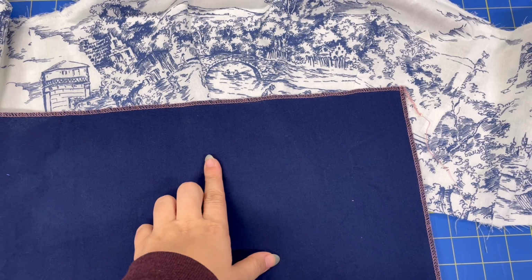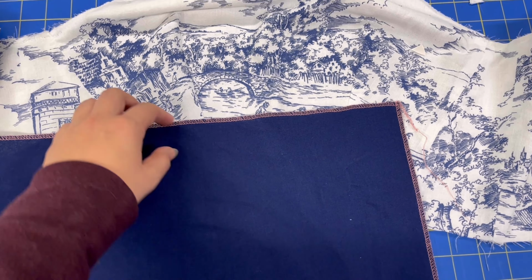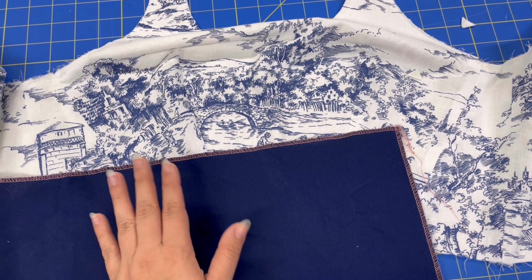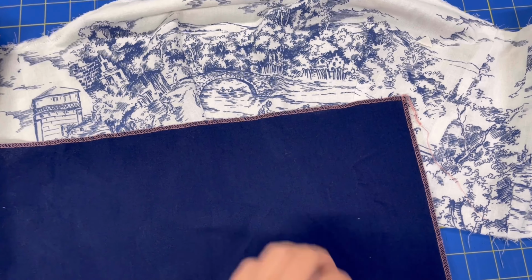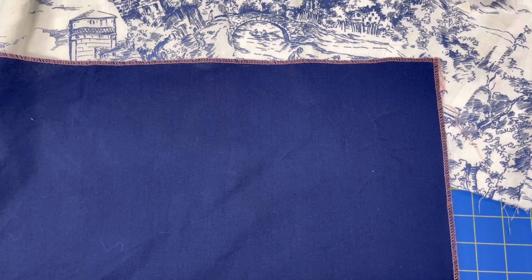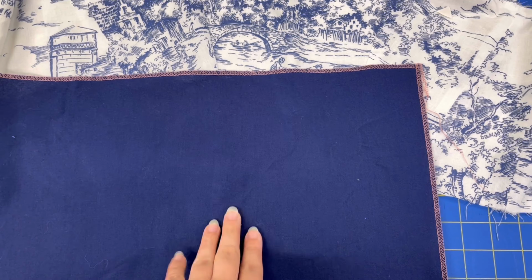This is the binding color I decided to go with. It's 100% cotton. I was kind of waffling between this and another brighter blue, but I did go with this one. I've already washed it, and now I'm going to cut it into bias strips, and then from there make bias tape.